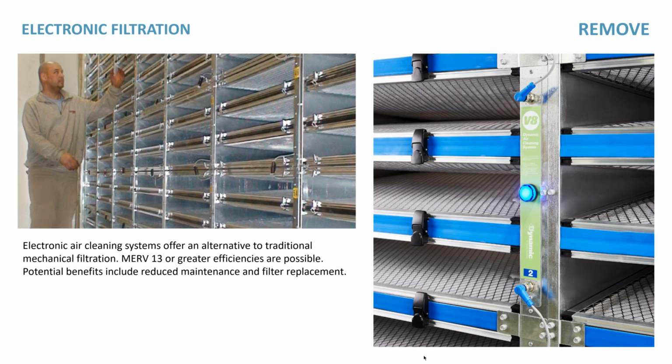Essentially what an electronic filter is doing is polarizing both the filter media and the particles which are traveling through the filter media. And those particles are then drawn in to the individual fibers of the media. Why that is important in the application of electronic filtration is it allows for the actual media fiber to capture particles on 360 degrees of each fiber.